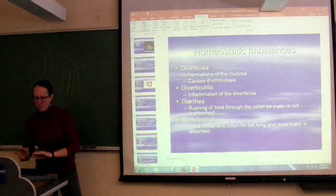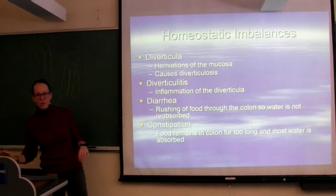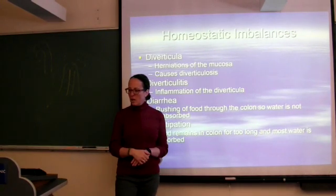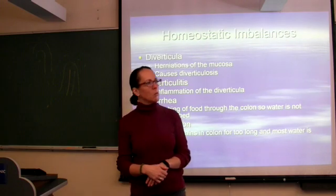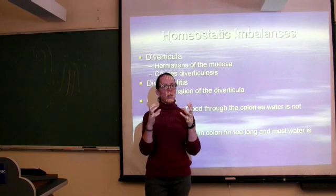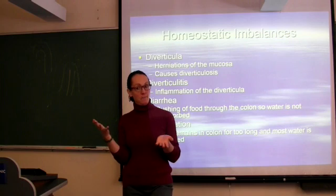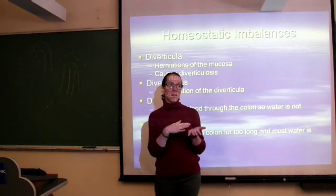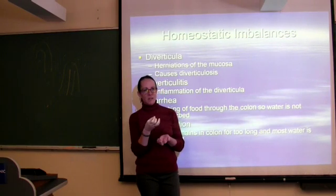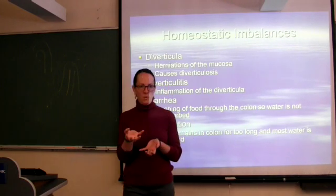Diverticula. We only have a couple. I know this was a bit of a rush, so let me know if you have any questions. Along the large intestines, especially along the colon and the descending colon, we can get outpocketings. We get weakenings of the colon wall, and you could get little pockets called diverticula. Those diverticula can get feces in them. Some people say seeds or nuts can get stuck in them. If they get stuck in there, they can get infected and you can get diverticulitis. Okay, are you with me?